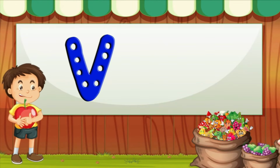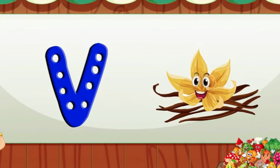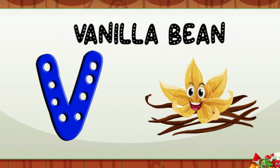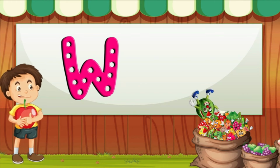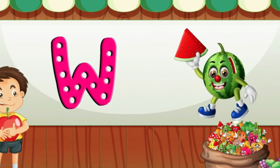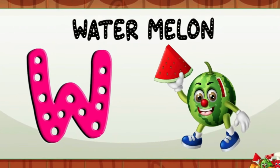V. Vanilla bean. Vanilla bean, a fragrant and delicious spice used in many desserts. W. Watermelon. Watermelon, a juicy and refreshing summer fruit.